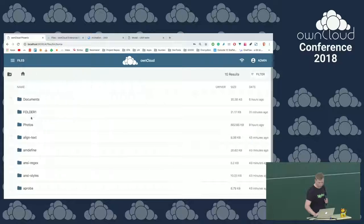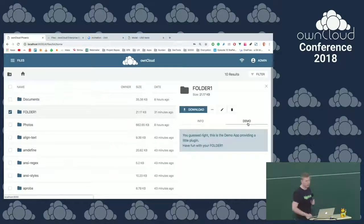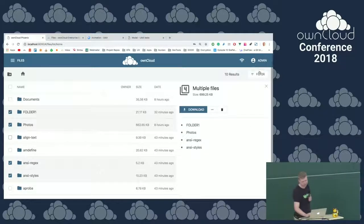Let's go back to the Files app. I have a little folder over here, and yeah, again, the demo application just plugs into this little list over here and tells you to have fun with folder number 1. Yeah, and as I said before, all of this is written in Vue.js using UIKit. I'm sorry? The filter is not working, no. The filter is just for, yeah, it does nothing, absolutely nothing.